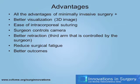So what are the advantages? Essentially, we all know about the advantages of minimally invasive surgery in the short term. The robot has all the advantages of minimally invasive surgery. In addition, it has a better camera. It has much easier intracorporeal suturing ability because of the wristed movement of the instruments. The surgeon controls the camera, so you don't have to have a skilled assistant trying to tell them, look right, look left, look up, look down. You definitely have more consistent and better retraction, especially in the pelvis.